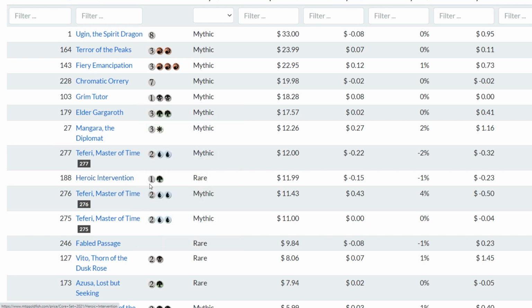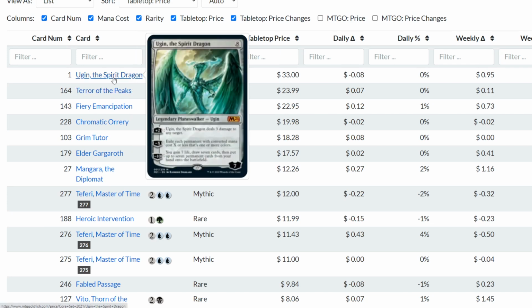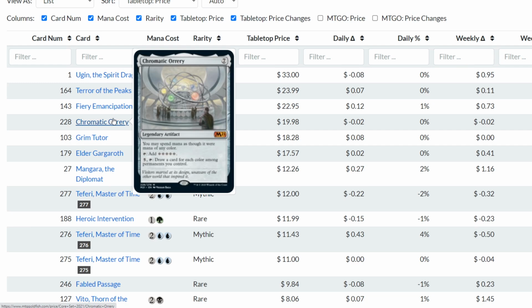But there are some other goodies in here, like the Grim Tutor, which will start to recover. The Fiery Emancipation continues to go up. Tear the Peak, I think, will be a very popular card in casual as well as Commander, and it is even constructed playable in some of the older formats like Historic or Pioneer. And of course, Ugin is just a powerhouse in many different formats. We have the Chromatic Orrery, which is a very fun, at least playable card in Commander.